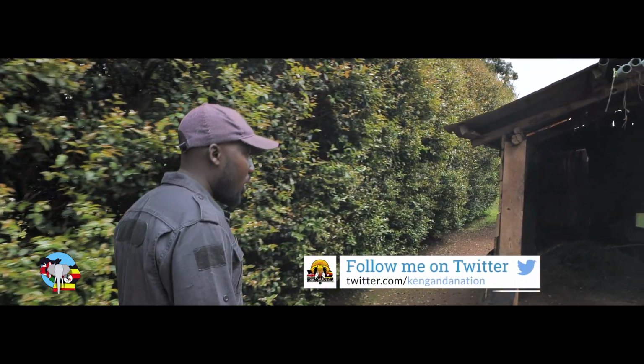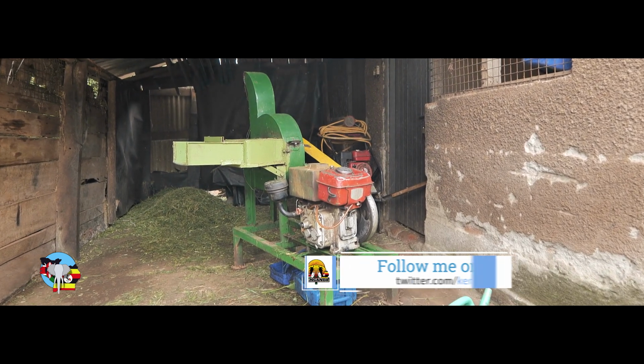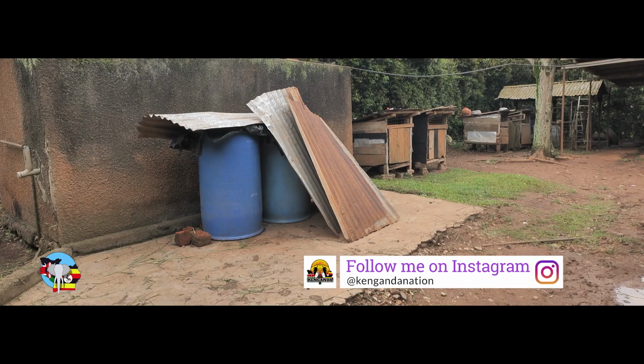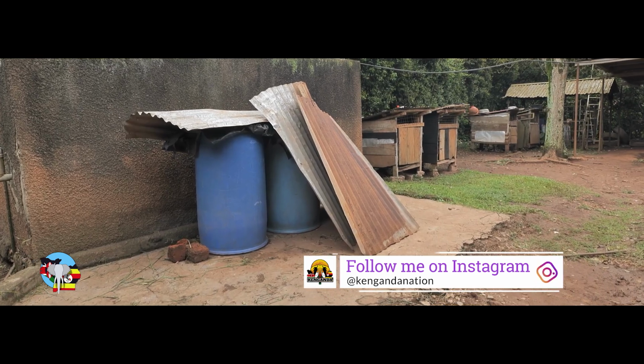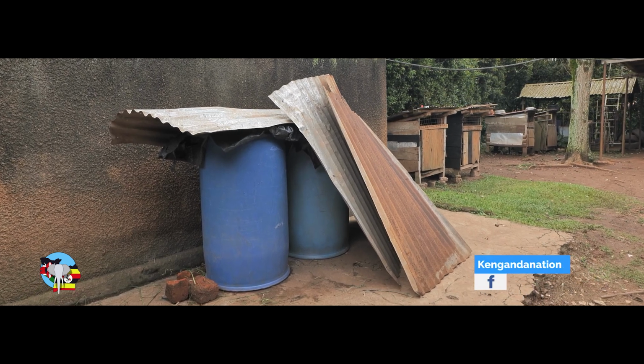This right here is where we work on our cattle feed, where we do the chopping of the animal feed. As you can see, we have the chaff cutter. We have a bit of brewer's waste just packed in drums there, which we use for feeding the cows.